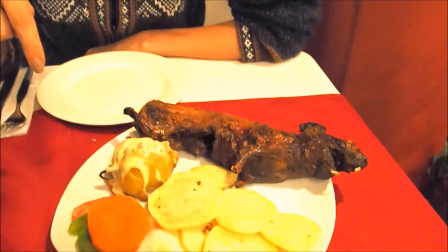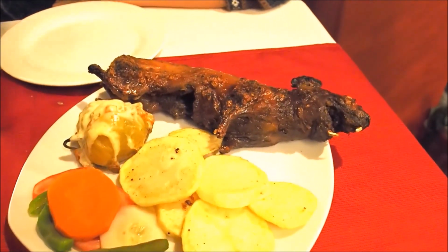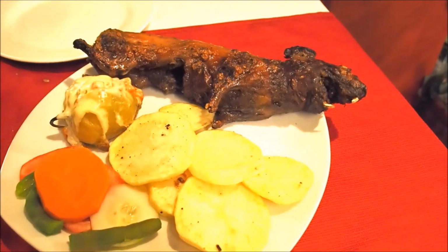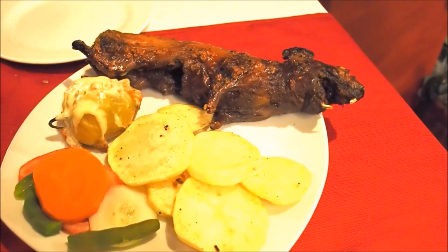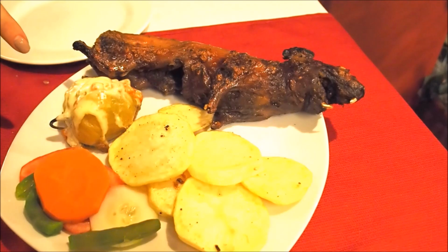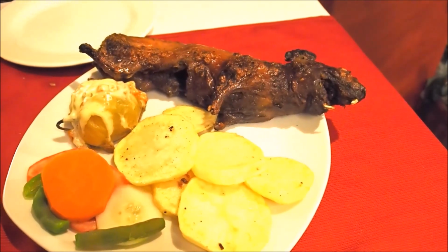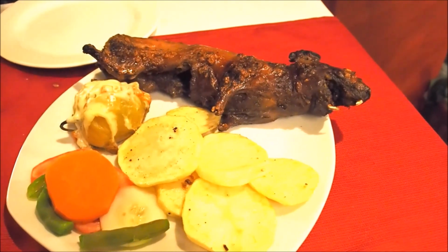Dinner has arrived, and I'm trying not to look at the guinea pig in the face because it kind of reminds me of my sister's two pet chinchillas. But there it is on the plate, and it comes with a few sides. So if you look down here, you can see that we have some golden potatoes, some fried yellow potato actually, and we have a little salad, and we also have a stuffed pepper with cheese melted over top. So yes, I guess the next step is to dig into our cuy.